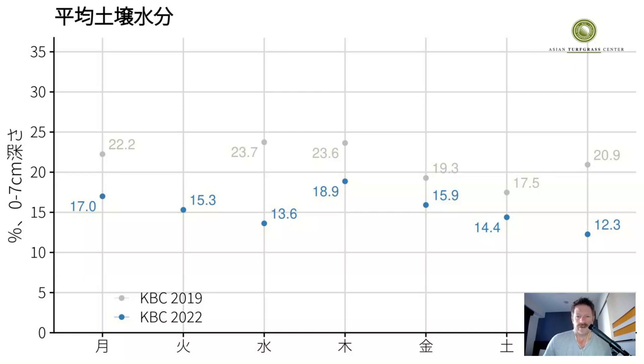So that was certainly the best out of all the KBC Augusta tournaments that I have been involved with. This was the best in terms of being able to keep the soil water content relatively low, to keep the soil water content somewhat in the control of the turfgrass managers.